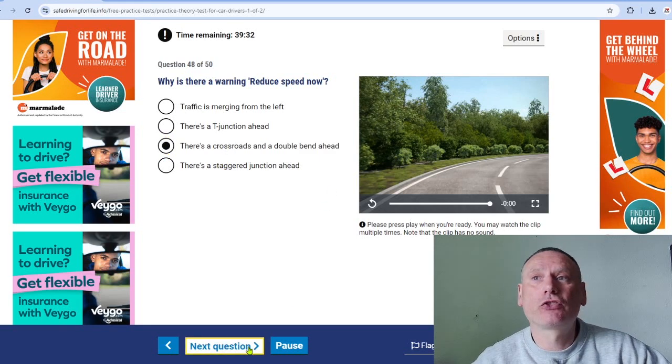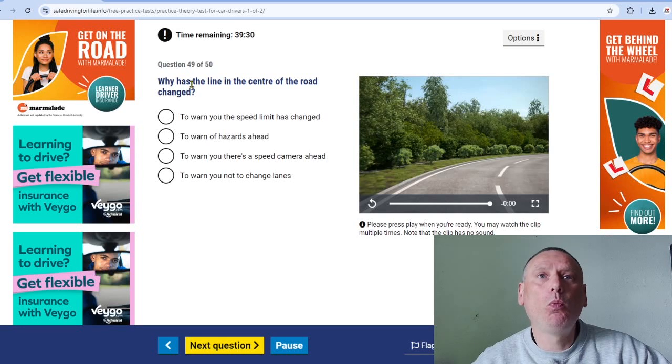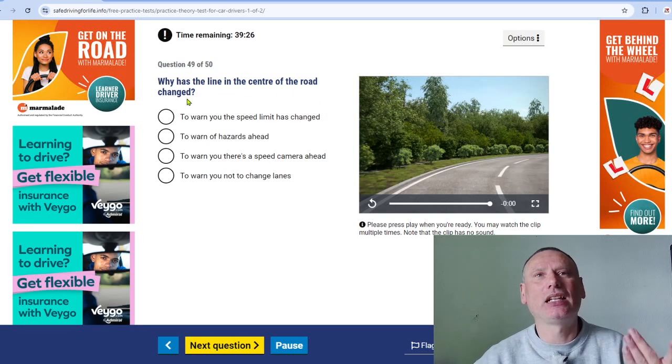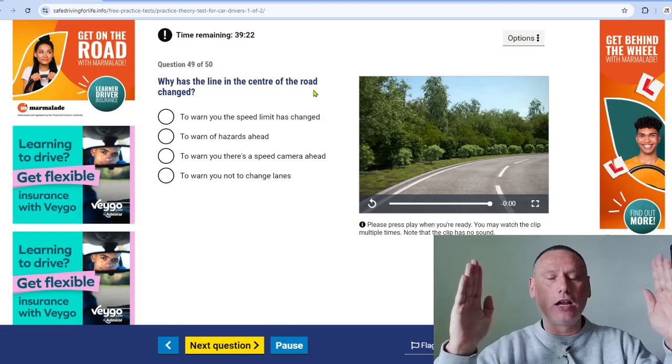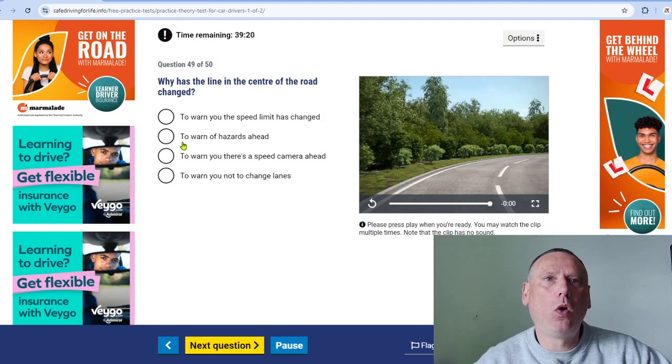Okay? Next question. Why has the line in the center of the road changed? So it's gone from a short one to a longer line. That is to warn us of hazards ahead.